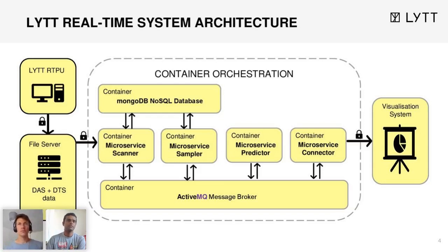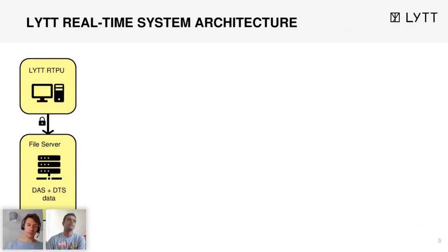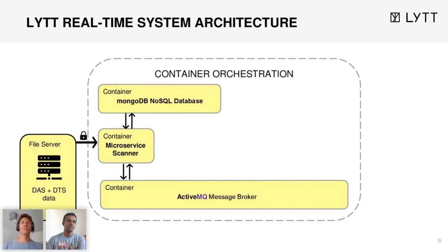Okay, now let's assume that a file comes in, and what happens to that file? The file is being shipped by the RTPU onto a file server or a cloud server location. If you remember, the first microservice is the scanner, and all it does is look for new files, and if it finds one, it just downloads it. It also keeps track of all these new files that it downloads, so it doesn't download the same file again. And once it finds a new file and downloads it, it drops a message onto the ActiveMQ so that the next service can come and find that message. So that's what happens to a file at the beginning.